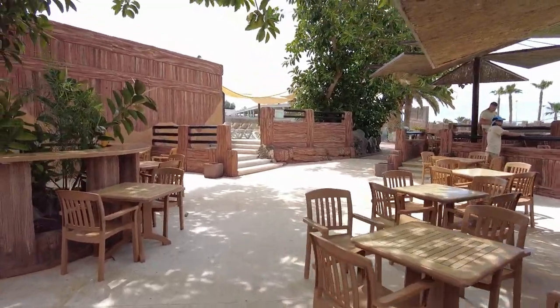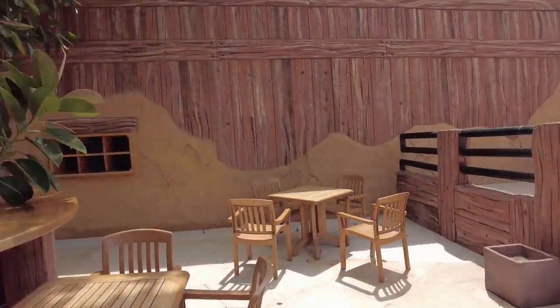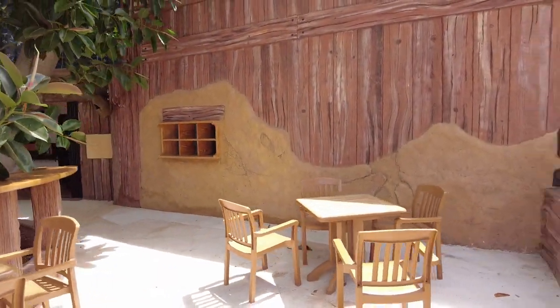Oh, you want me to take you? Yeah, go on. Okay, I'll take you over there. So, our little buzzer's going to go off, and there's a little window there, and then you collect your food.